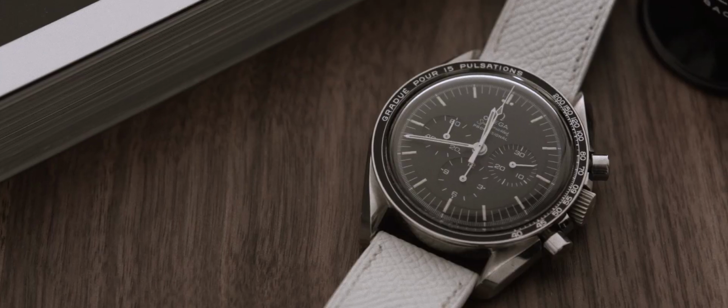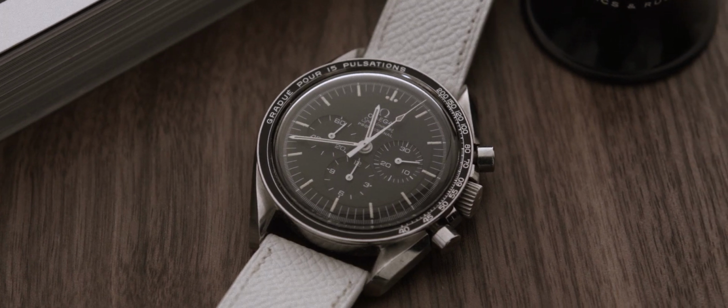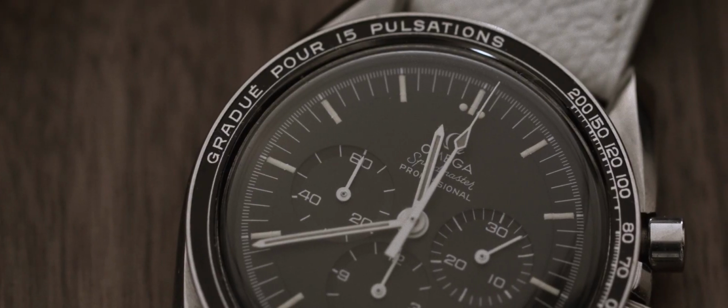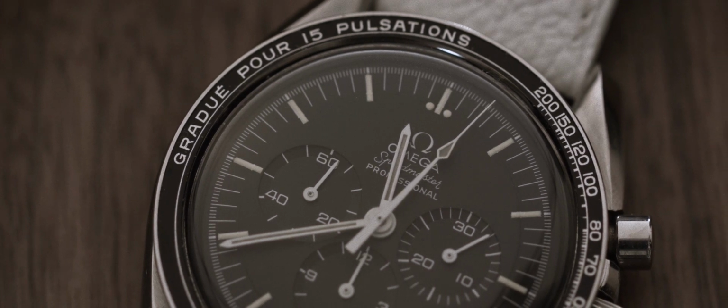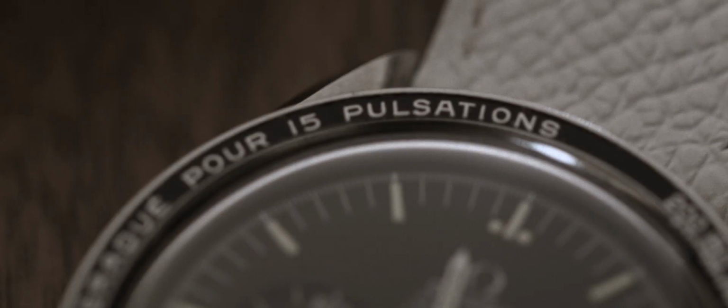Sometime in the late 80s, a dear friend in Zurich, a watchmaker, came to me and says, look what I have. And he showed me that Speedmaster that, just by looking at it, without even consciously realizing, there was something different about it. It had a pulsation bezel. I've never seen this before, and I don't think I've ever seen a picture of this before. And he did confirm that it was rare.